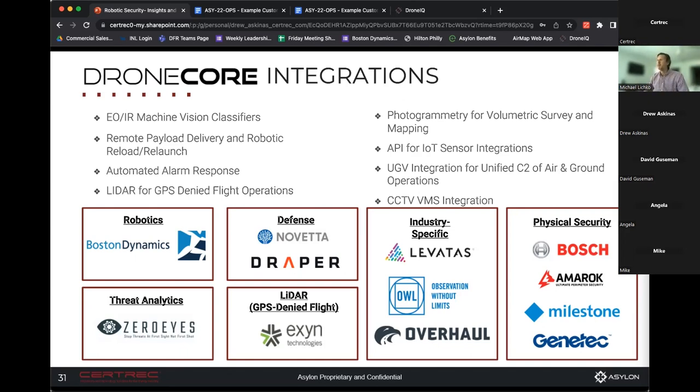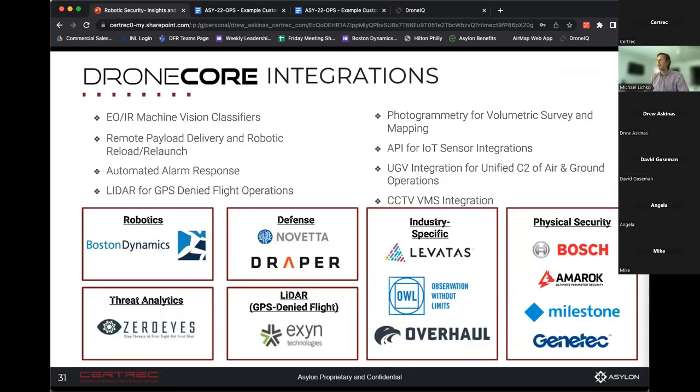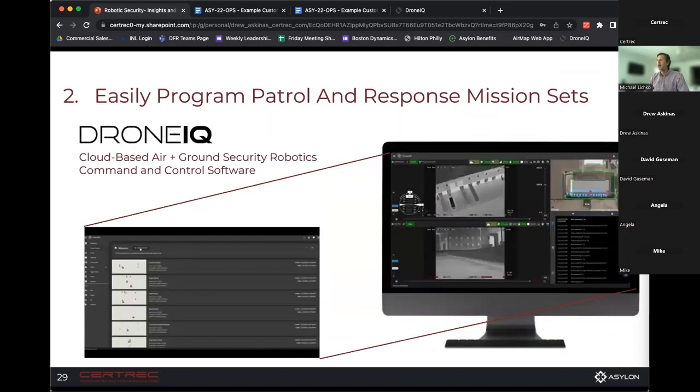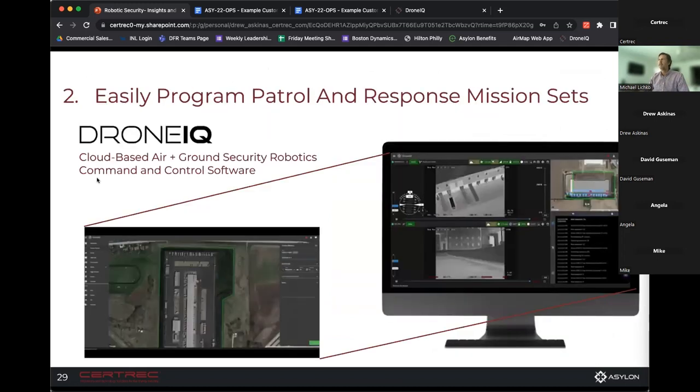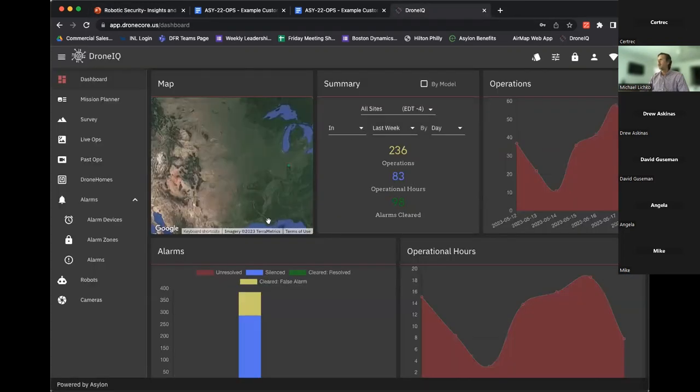So anyway, more than happy to talk through any of that stuff, but that really is the high level overview from the deck perspective. At this point, I'm going to log over to DroneIQ and just show you a couple of missions.